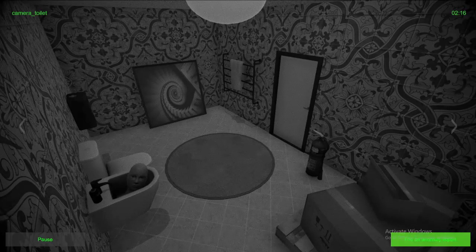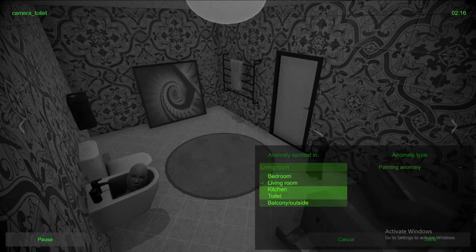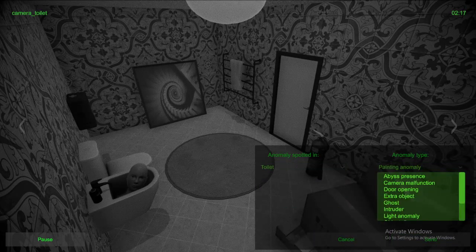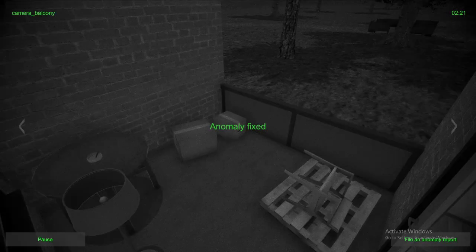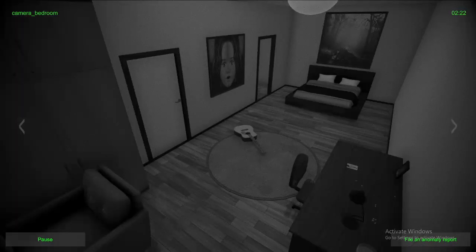See something wrong there, Mutt? Yeah. Someone doesn't know how to flush a body. Toilet. Extra object. Is that an object or an intruder? It looks like a mannequin head to me. So I'm thinking object. Okay. Alright, tree line looks fine. Cigarette's still there.